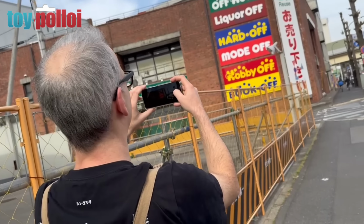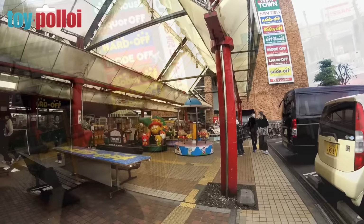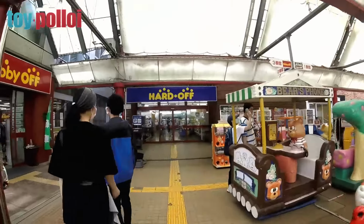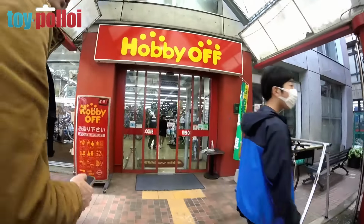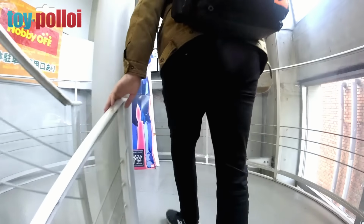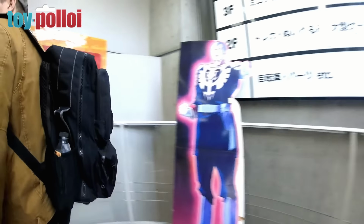There are a few hobby offs throughout Tokyo. In fact, I will be showing you others that I went to on the trip, but Jeremy knew this one, and again we had a really good rummage around. There were loads of nice things to see, and I grabbed a few gems for my collection. So let's have a quick look around hobby off, then I'll show you what I picked up.